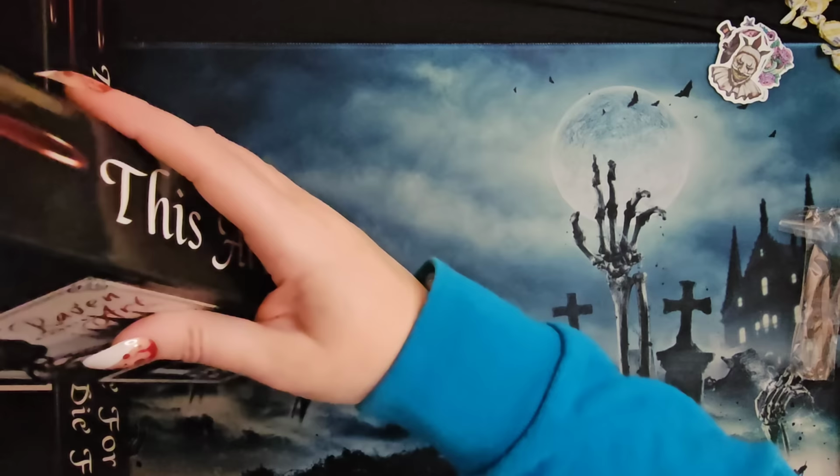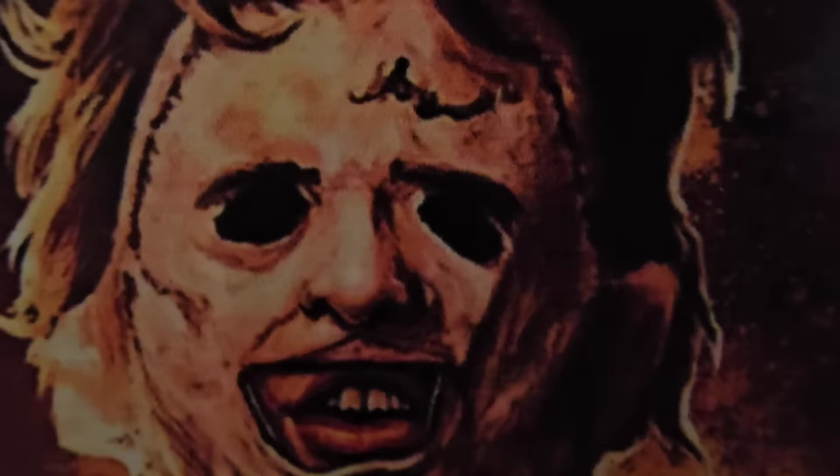Can I squeeze it under the camera? Rawr! If you read my little hint thing, the crafty part was the first one, the craft. And then the second one, I was talking about climbing up a Silent Hill. That was the Silent Hill reference. And this is the guy from the Butcher family in Texas that taught me how to use a chainsaw.